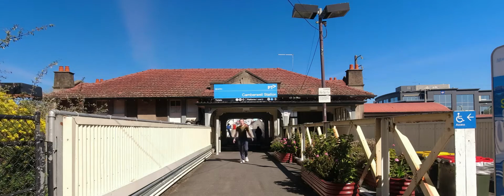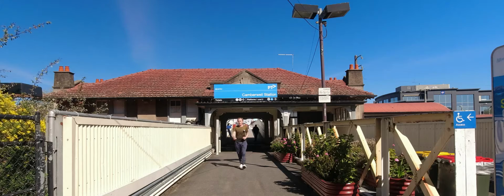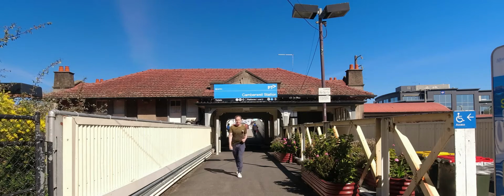Camberwell station was upgraded to a premium station on the 27th of April 1996.